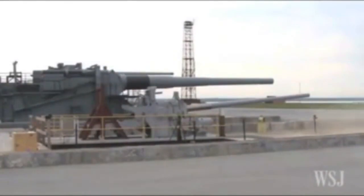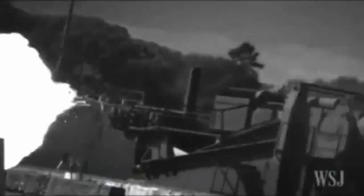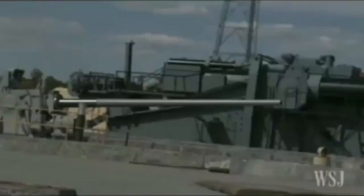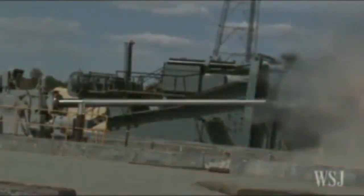The rounds designed for the RailGun can also be used in a host of other weapons, vastly extending their range and power. You can fire out of naval guns, you can fire out of army guns, you can scale the guns, which provide you an awful lot of different launchers with a very, very deep magazine, of very, very cheap, relatively, rounds, which will allow you to track incoming aircraft or missiles or ballistic missiles, cruise missiles, and potentially shoot them down, like a big shotgun shell.